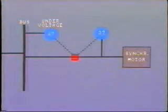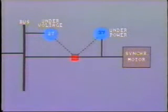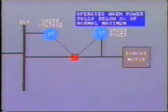As you would expect, synchronous motors are fitted with undervoltage relays so as to prevent rapid restart if loss of voltage occurs. This is the same as in induction motors. Additional protection for this condition is sometimes provided by an underpower relay 37. This relay measures power being fed into the synchronous motor, and it is usually set to operate when power falls below 3% of normal maximum operation. That is, close to zero.